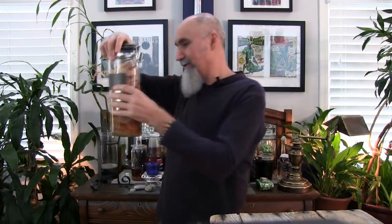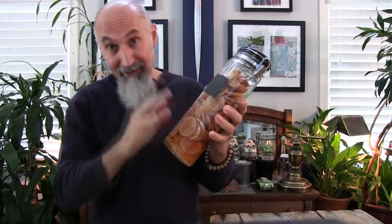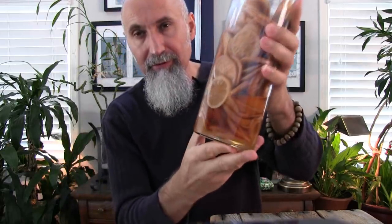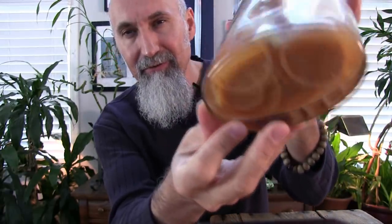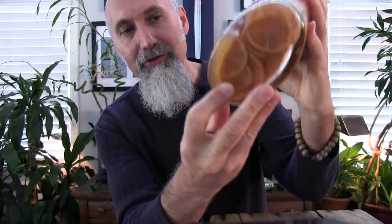Okay, take a look at this thing. I'm definitely going to give the bottles a wipe as well, right? So this is my lemon liqueur. Down here is the vodka. And you can tell, I don't know if you can, there's a little bit of sugar still left that hasn't dissolved in there.